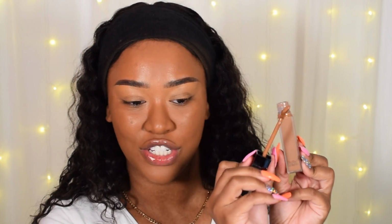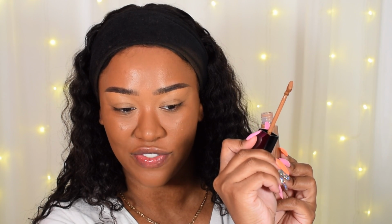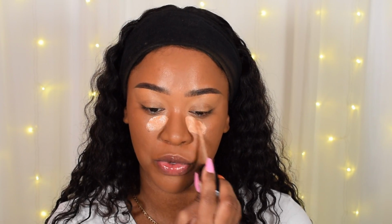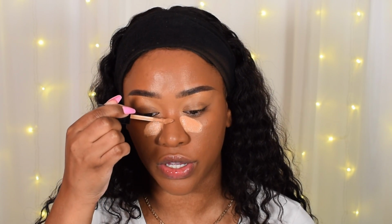So this is what the doe foot looks like. It's an interesting shaped doe foot. I don't believe I have a doe foot that's like this. You have this flat side and then it kind of curves. Very unique. So I'm gonna go ahead and take this concealer. Ooh, this doe foot is nice. It just spreads the product really nicely underneath the eyes because it has that flat side, and it applies the product really good.